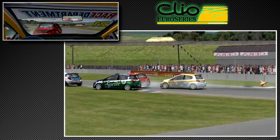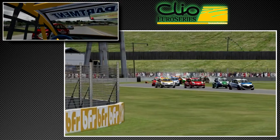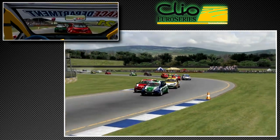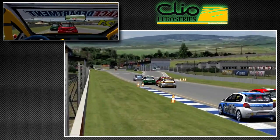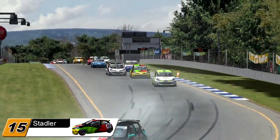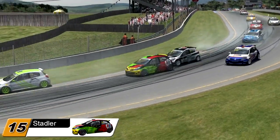Jesper Torborg is 8th. And Leonard's forced to go up the inside of Florian Strauss. Florian has to go over the grass, over the extremely bumpy grass. And Strauss manages to keep the position, going around the outside at the final corner.